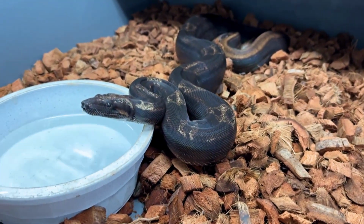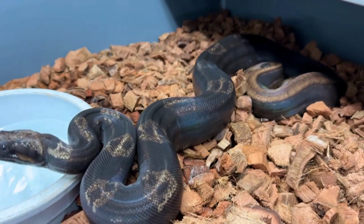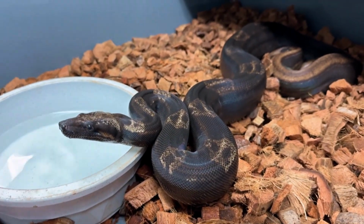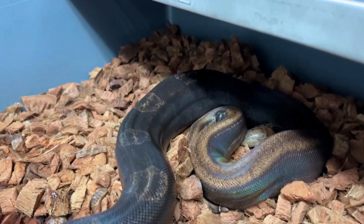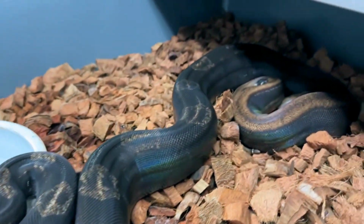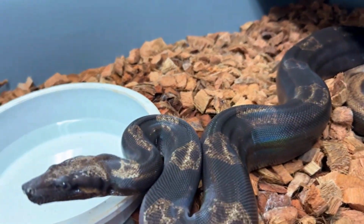And here's my bigger girl. This is my IMG Motley VPIT positive female. She's a 21, so she's 2.5 years old. And look how beautiful that snake is. She's obviously not ready to breed this year. She'll go next year, because now she's eating big prey items.